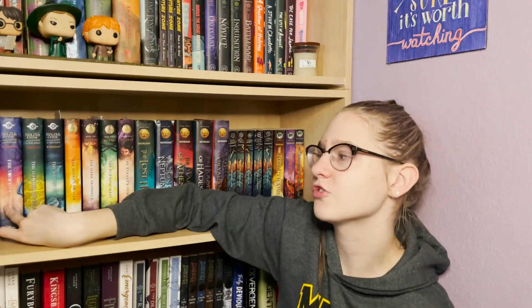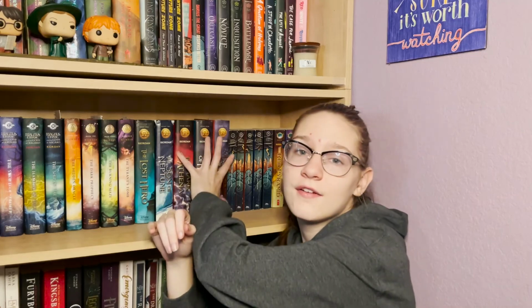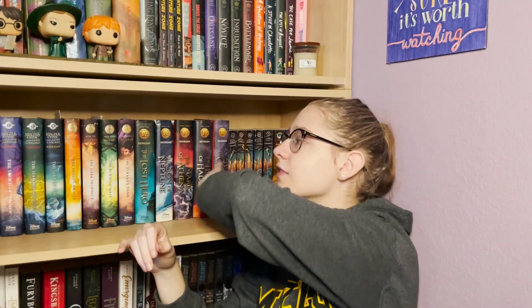So first up, I have the Magnus Chase books. I've read the first one. I have not read the other two yet, but I plan on it because I've heard really, really good things about them. I have the Trials of Apollo book, except for the last one. Then I have the Heroes of Olympus series over here, which, as you can tell, they're all gorgeous. Love them. I just did a reread of these not too long ago, as well as a reread of the Percy Jackson series, which is behind my head.